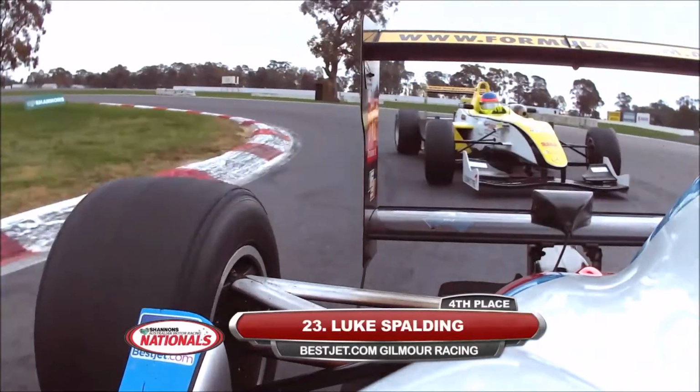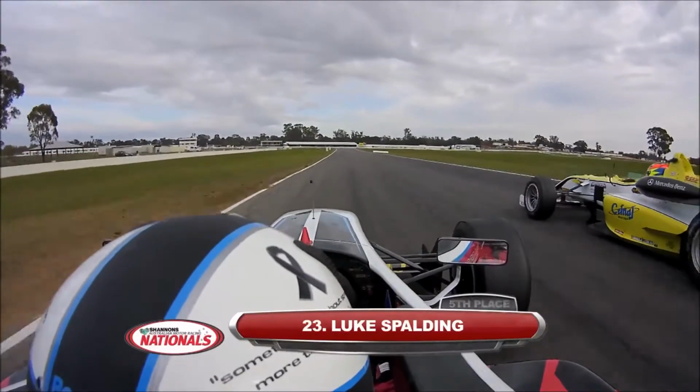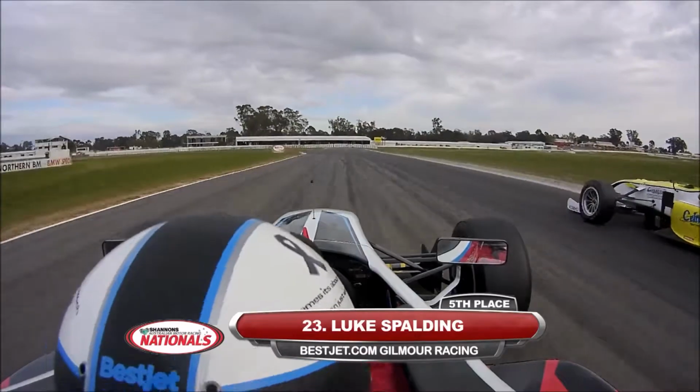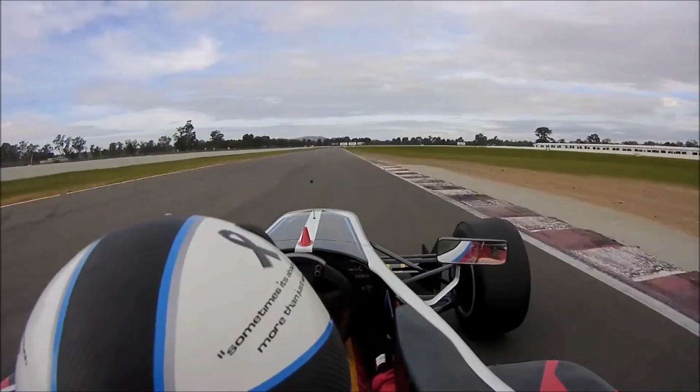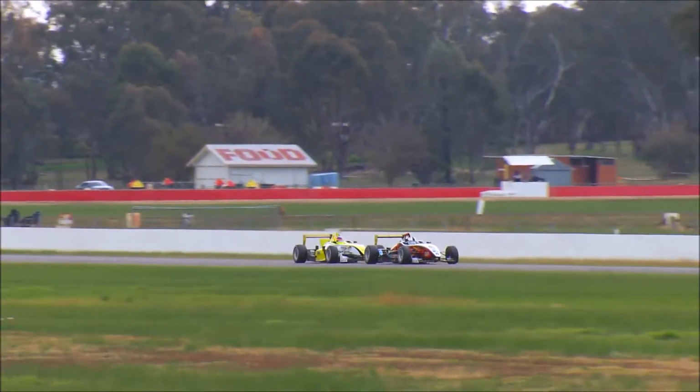Here's Spalding, the bestjet.com car from Gilmore Racing. Big moment at 9, and that'll allow Riding, who's in a championship class car, the latest spec car, to get past what Spalding's driving. He's not going to give up though. Plucky little move down the inside and retakes the spot. He had the line, but I didn't think he'd have the brakes at the end of that straight.